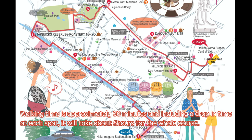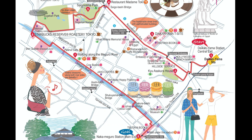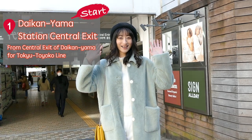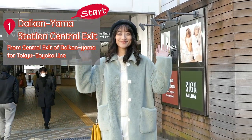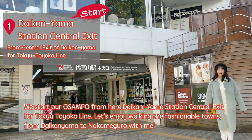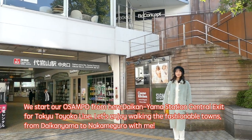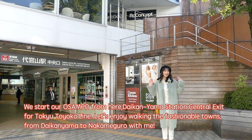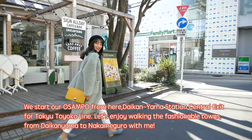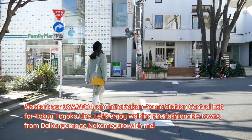Walking time is approximately 30 minutes, and including a drop-in time at each spot, it will take about 5 hours for the whole course. Spot 1. Daikanyama Station, Central Exit. Start! We start our Osampo from here, Daikanyama Station, Central Exit, for Tokyu Toyoko Line. Let's enjoy walking the fashionable towns from Daikanyama to Naka-meguro with me.